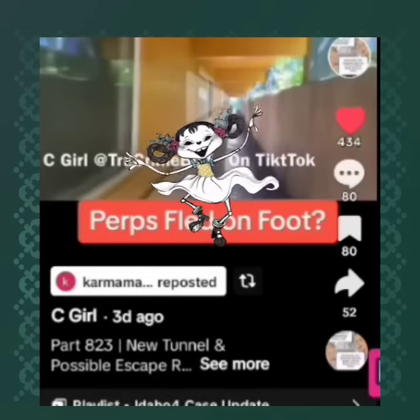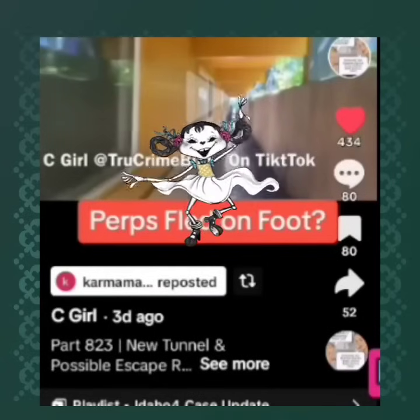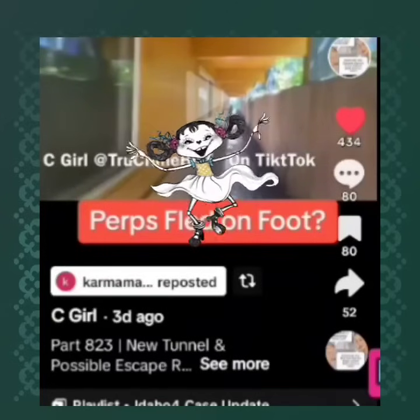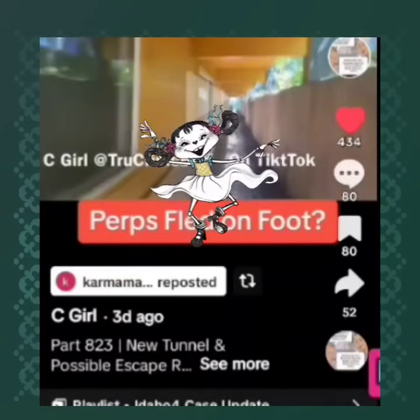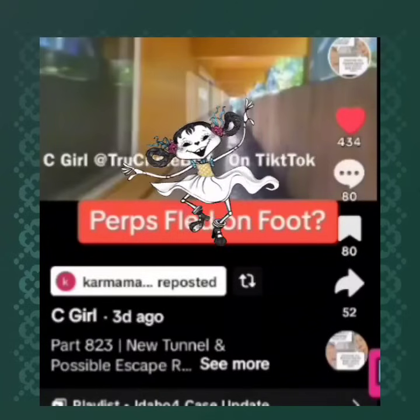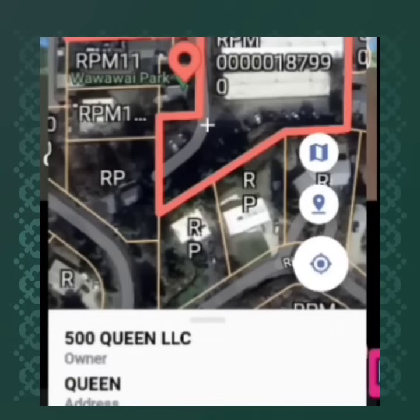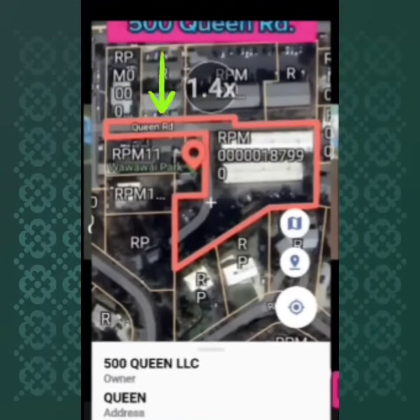You know how covert this whole apartment thing is? Well, Queen Apartments, they own the Queen Road as well. Like the road, they own it, which you don't see very much. I mean, it's usually the city or something like that that owns it, but no, this apartment building owns that Queen Road. And I find that really interesting. They also own the parking lot behind the King Road house. They also own that whole big old chunk.